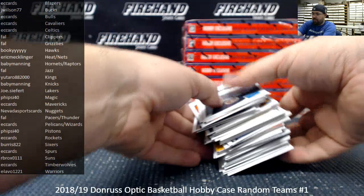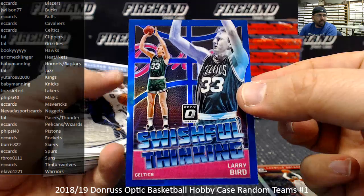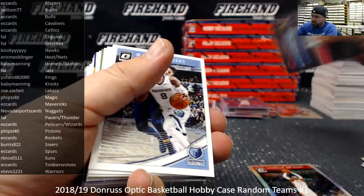All right, box six. There, DeAndre, rookie. Got blue Swishful Thinking, Larry Bird. This will be number 49, Boston Celtics, EC Cards. That one's serial number 20 of 49. Got a lime green of Matthew Dellavedova to 149.